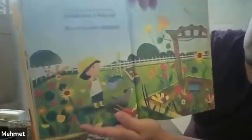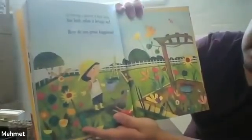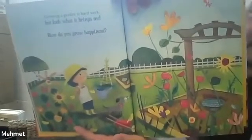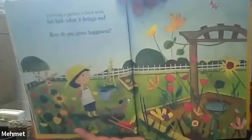Growing a garden is hard work, but look what it brings me. How do you grow happiness? I see sunflowers, I see roses, I see tulips too. She grew a lot of plants in her garden. Wow.